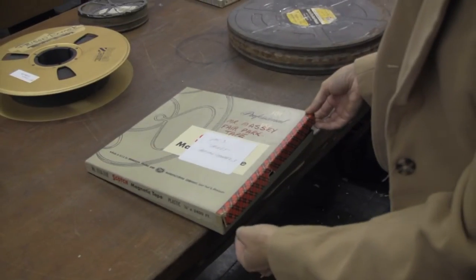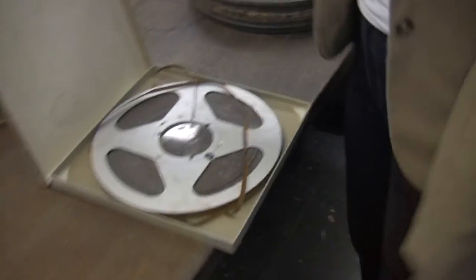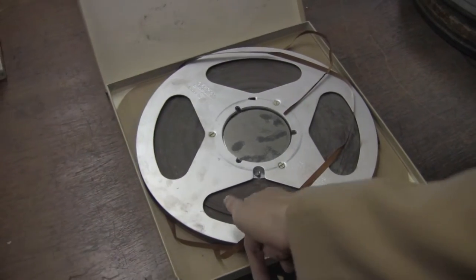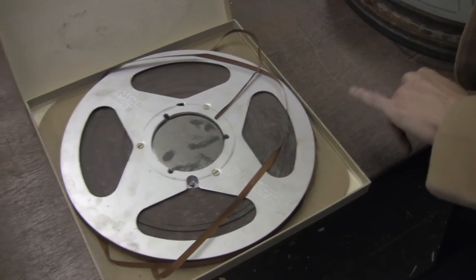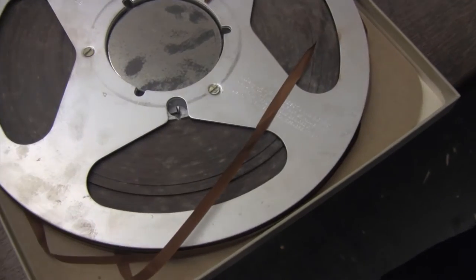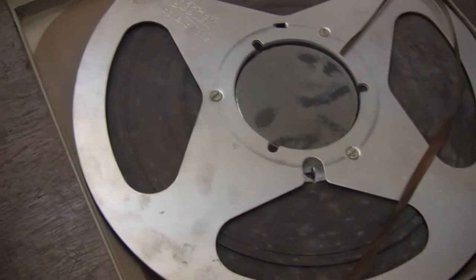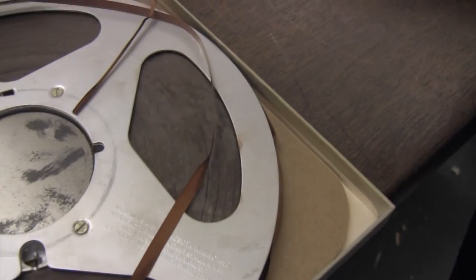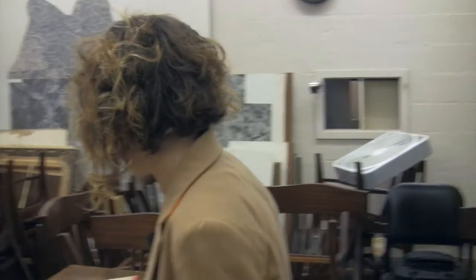And this is an example of what happens in environmental conditions that aren't perfect, which is this mold growth. All of this white powder here is mold. Not only does that cause decay in the film, because it's mold actually eating the organic materials in the magnetic media, so not only is that dangerous to the film, but it's dangerous to people as well. It can be cleaned and sometimes it can be recovered, but you want to avoid this at all costs, and great storage conditions can help to do that.